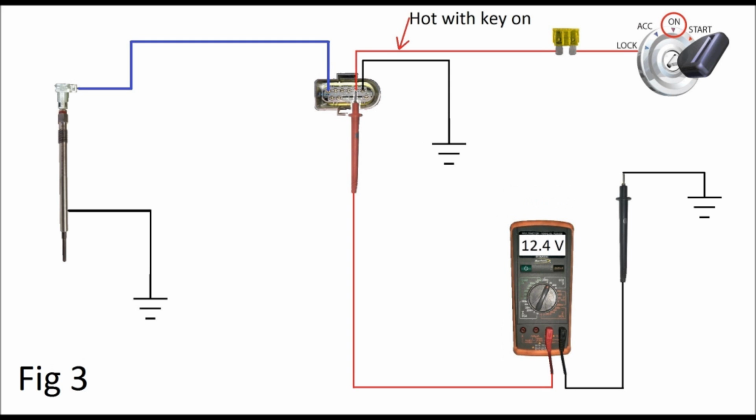Pin 5 is 12 volt switch power. For this test, the battery must be connected and the key on with the engine off. Check with the multimeter set to DC volts from pin 5 to a good ground. The multimeter should read battery voltage, close to 12.4 volts. If you get below 10.5 volts, check the circuit for open or resistance.